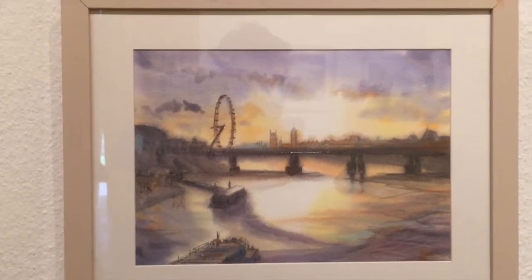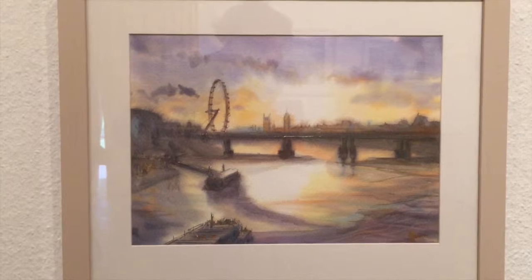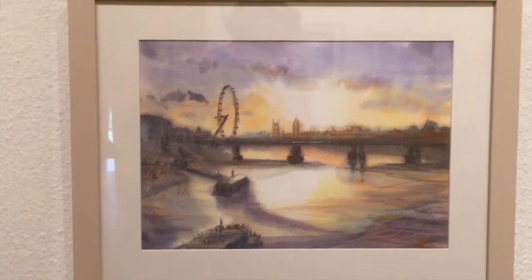Here's a version 7, I think, of another view of London. Anyone who knows or lives in London, frequently crosses the bridges, knows that wonderful views you can get at night, and pretty much any other time of day when it's interesting, especially when it's foggy at night. That's when London is at its best.